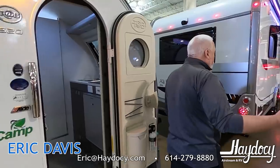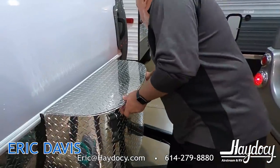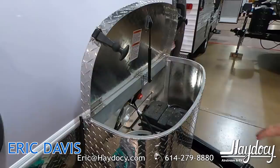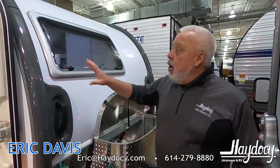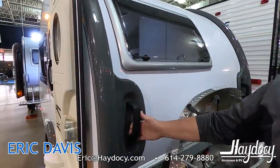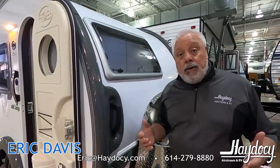And as we make our way to the front of the Tab, you're going to see a new design in their diamond plate aluminum exterior. Gives you more space on the tongue of the trailer. Also, all of the trim work is new. They've incorporated new handles and just a cleaner, simpler look to a very elegant travel trailer.